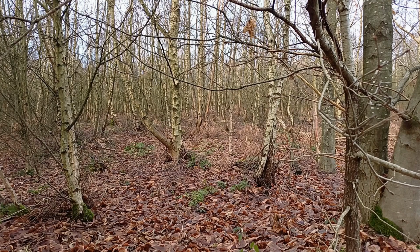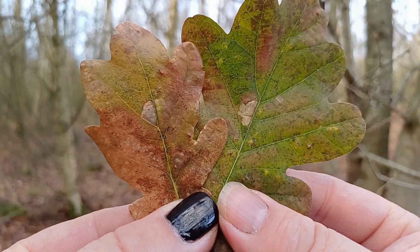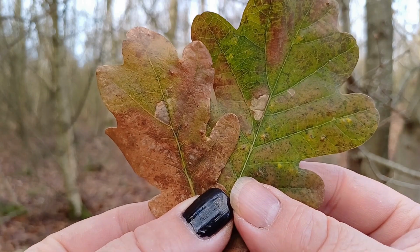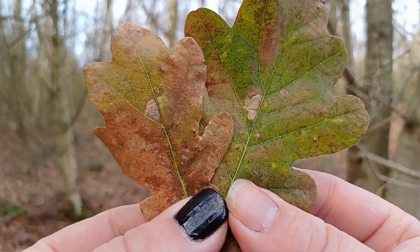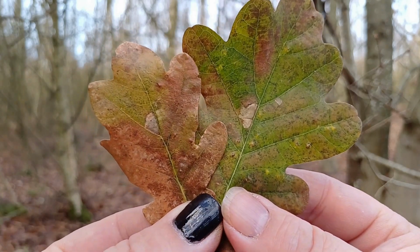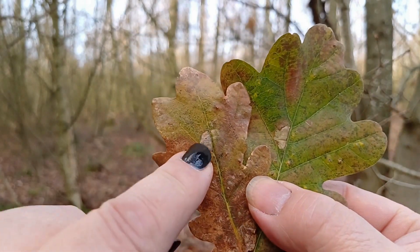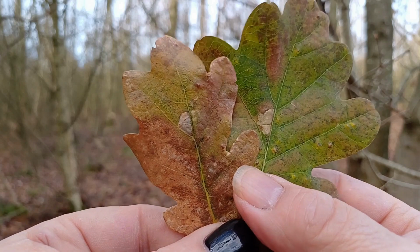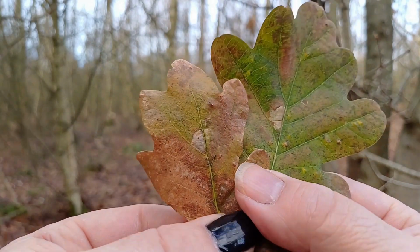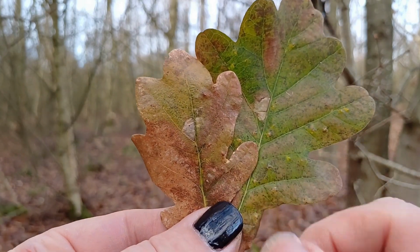However, now we've ditched those two, we bring in these two. These two small blotch mines can be identified. One is extremely common to the point of being absolutely abundant here in Sherwood Forest and probably across many oak trees over much of the UK. The other one, this one, isn't. That is very rare here in Sherwood Forest. It's years since I found it, but the mines are pretty much identical.